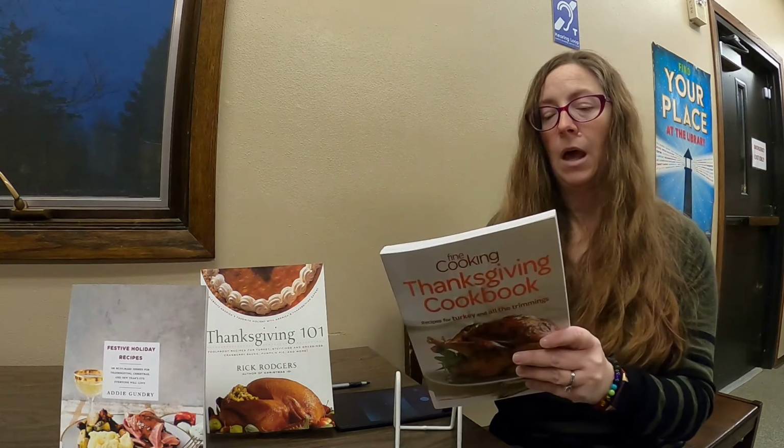A lot of the recipes do have ingredients that you can find locally. So you don't need to worry about having to make a trip up to Appleton or to Fond du Lac to go to the grocery store. You should be able to find most of the ingredients to the recipes that are in this book here at either our local Walmart or to the Piggly Wiggly in New Holstein. That should not be a problem.